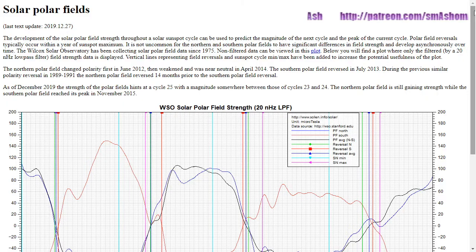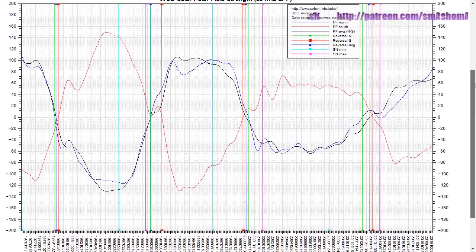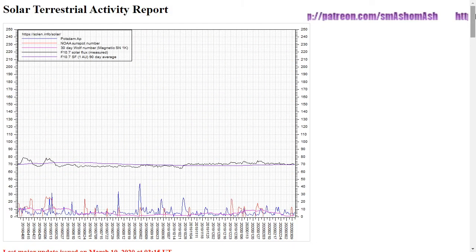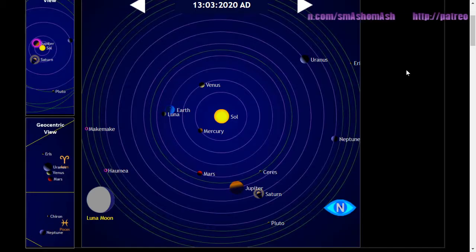And one other thing before we move on here, Solon.info has not yet updated its solar polar fields versus solar cycles portion of its site. And that's probably the most important solar forecasting data that there is. So we are waiting for that to be updated. Shout out to Solon.info, and to our viewers to understand what this is about.